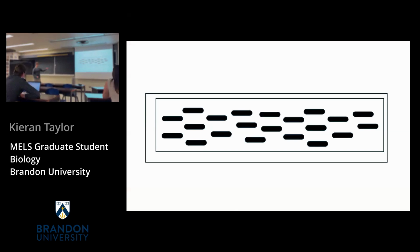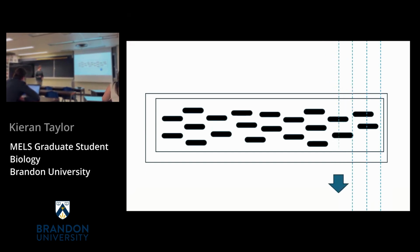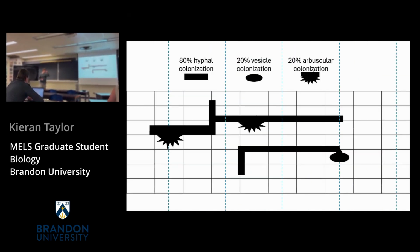After this is done, we line up our root fragments along the length of the microscope, and at specific set points across the microscope, we make observations of our roots. If there are root fragments located at these set points, we will examine them under the microscope to see whether or not there are any fungal structures embedded within the roots. We continue to examine our root fragments at specific set points in this way until we've made our way across the entirety of the microscope slide.